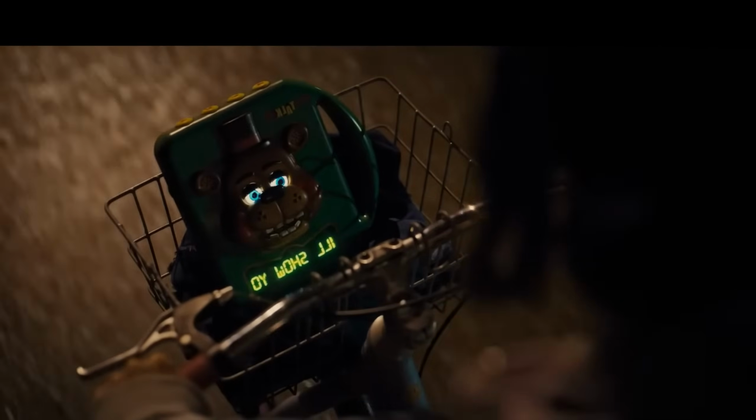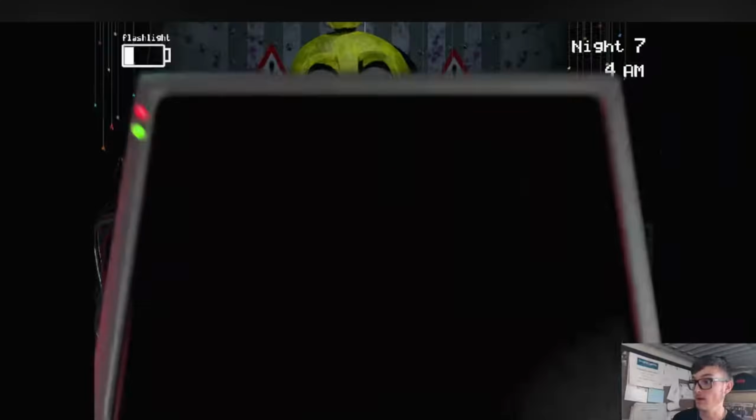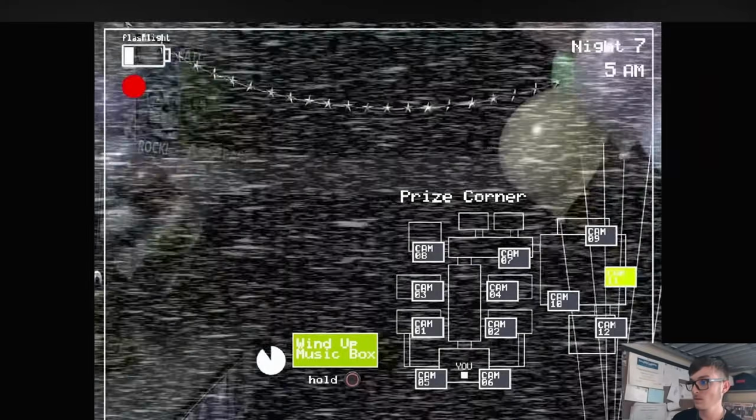Now we're moving on to the Withered animatronics, starting with Withered Chica. Apart from the obvious glowing eyes, which again, there appears to be no other difference between the two figures on the screen right now. The only thing is that the text on the bib is bigger in the movie than in the game, and the jaw in the game is much more wide and open and exposing more of the endo and wiring in comparison to the movie counterpart. Although we could see the jaw actually moving in the movie, but hey, that's just a theory.